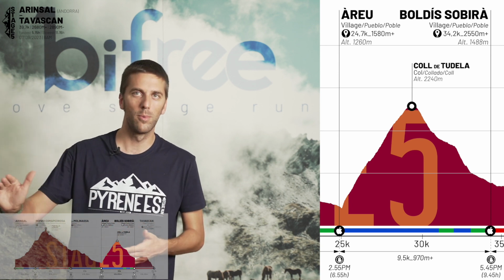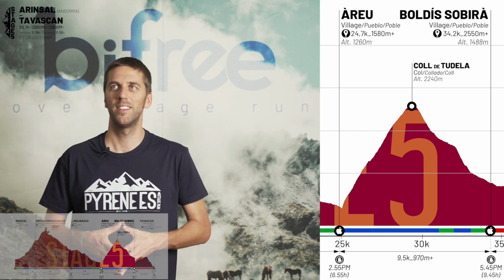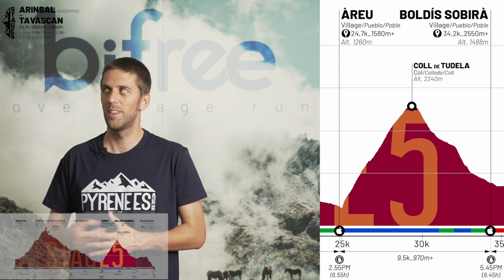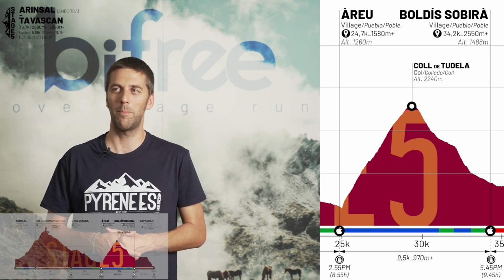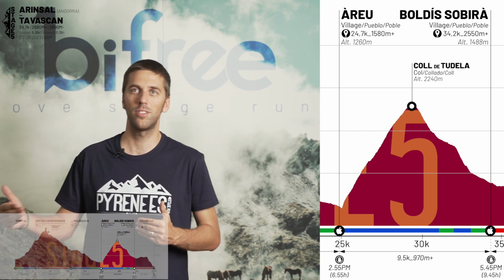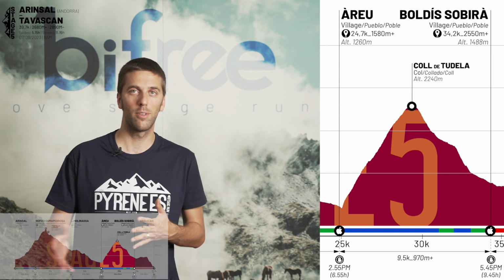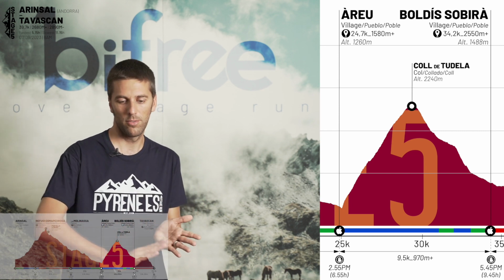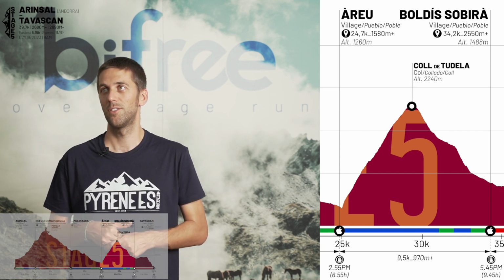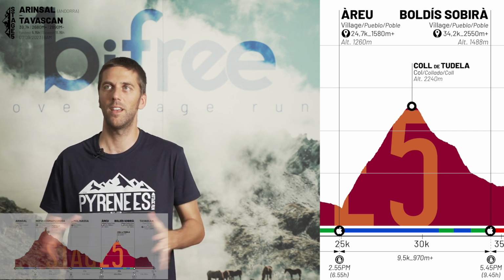So it's into the woods, and I think the difficulty of this part is your legs, it's the kilometers that you have from the day and from all the route that you need to overcome in this uphill. From the top of Coll de Tudela, you have a first part up to the food station of Boldís Sobirà, where you combine hiking trails and a forestry road. There's one point where you will leave the forestry road to turn right and avoid a part of it. So just stay tuned, but it's easy, it's runnable, and it's very nice.